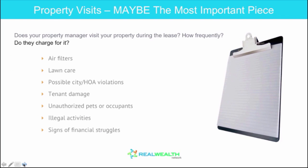So this is probably the thing that sets us apart the most. And the reason I say that is when I take over a property account, and a lot of my business, as I mentioned, is taking over where other management companies have failed or been negligent or whatever you want to call it, and we go visit the property and it is trashed, it's destroyed, it's vacant, it's vandalized. We never know what we're walking into.